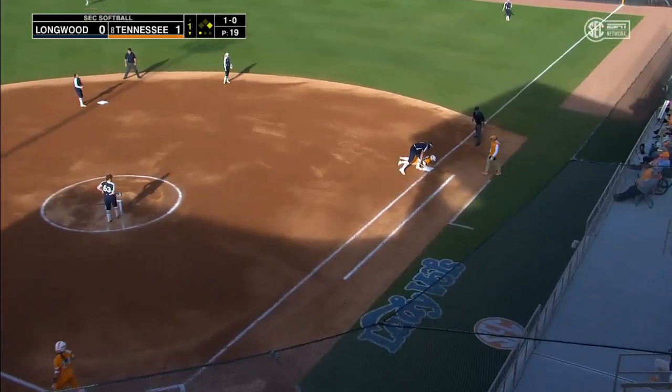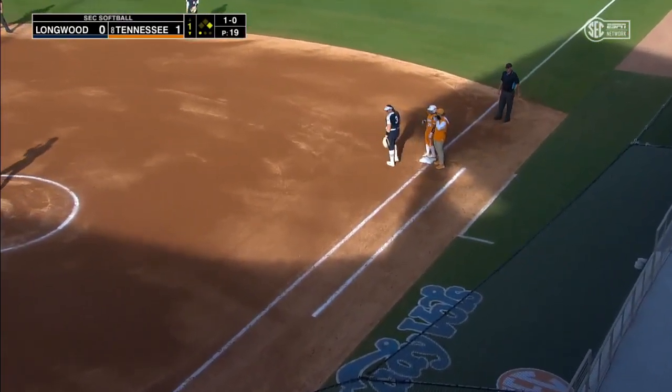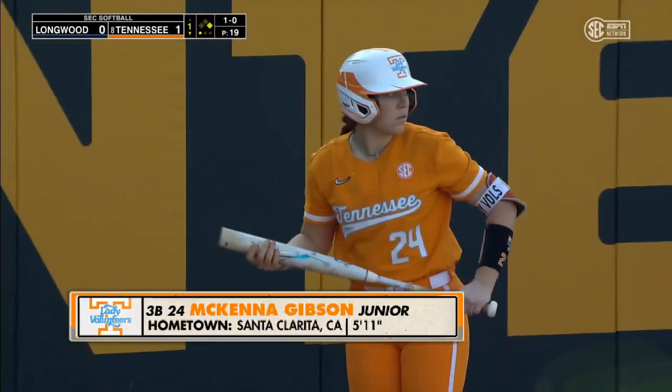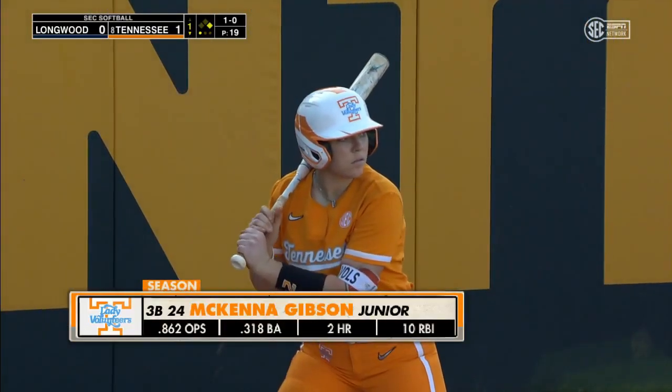Back again, Rodriguez home in time. I'm actually surprised they're picking so much. That sun is really brutal right now for the second baseman and the first baseman. You see Sophia over there at first base with sunglasses on. Definitely hard to see the ball coming at you.